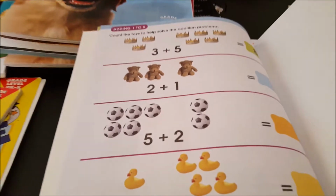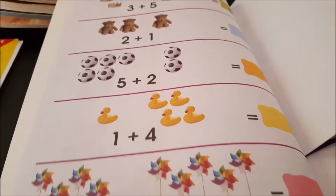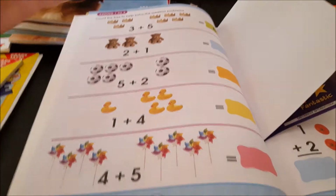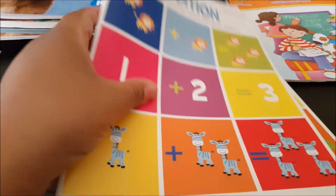using pictures, because right now we use manipulatives to do simple addition problems, and we've done additions like 5 plus 2 and 2 plus 1 and 1 plus 4 using blocks. So I think using the pictures will be exciting for her, and something that she can do right now. So we're gonna hold on to those things.